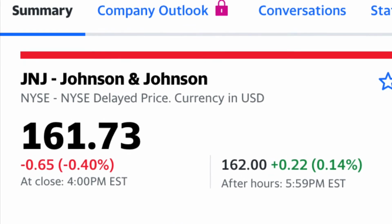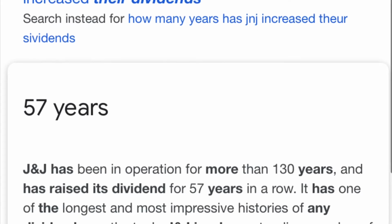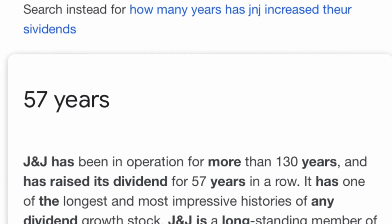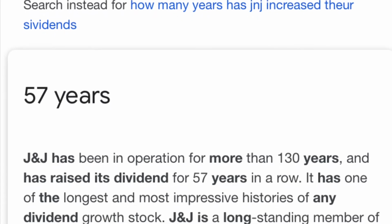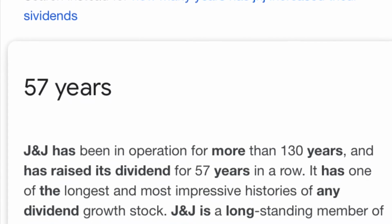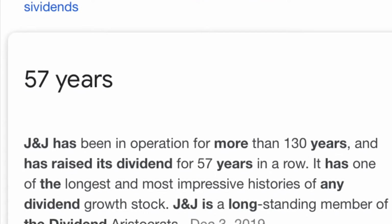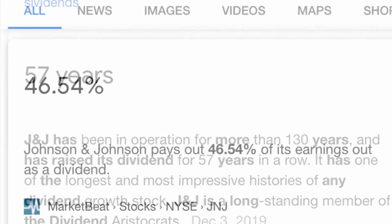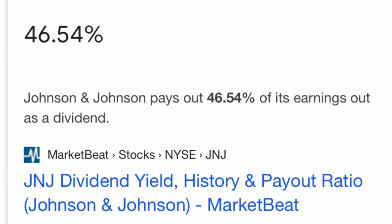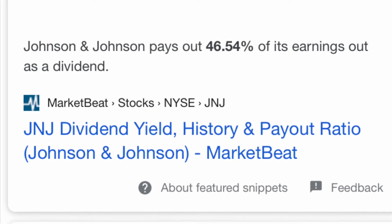However, one of the biggest metrics is that it has increased its dividends for over 57 years. That's right. We're coming back with another dividend king. Again, that means Johnson & Johnson is a company that has increased its dividends over 50 years. And if the math adds up, well, 57 is greater than 50. In addition, they have a solid 46.54 dividend payout ratio. Again, this is almost at the perfect 50% mark where they can invest a lot of money into both their company and their shareholders.